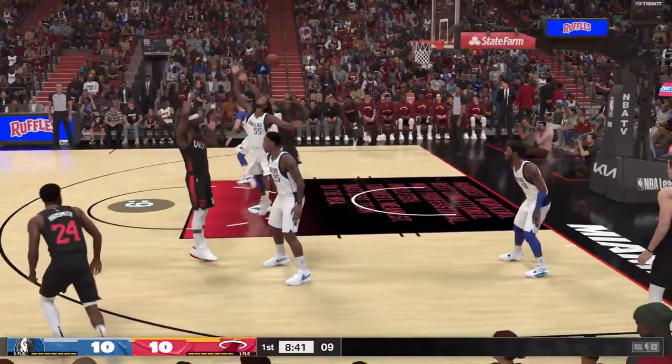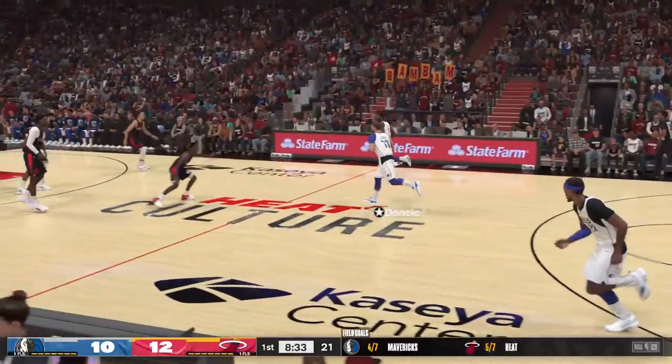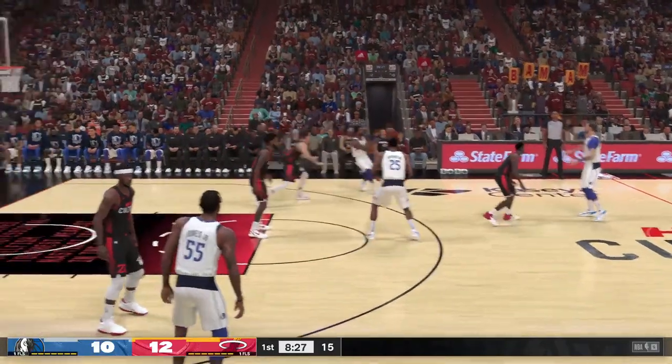Butler up top, defended by Jones. Adebayo, the shot's good on the assist by Butler. Rolling off the pick, Bam is very mobile, finds good spacing and his shot. Doncic against Rozier. Outside Irving.